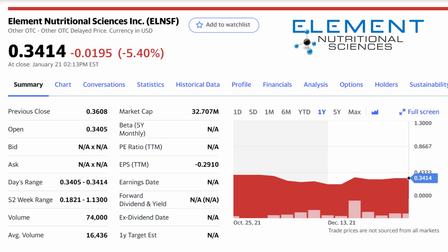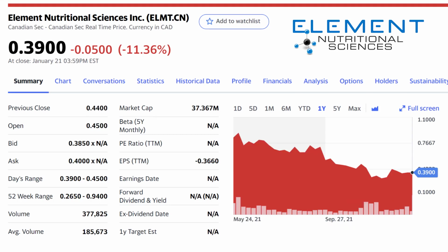So circling back to the actual stock price and how the stock has been trading over the past few months to year, it currently trades again at 34 cents American. And if we go to the Canadian ticker, it currently trades at 39 cents Canadian. And we'll actually look at the Canadian stock chart here because it's only been trading on the US markets on the OTC for a few months. So there's not as much stock data and not as much analysis to be done.